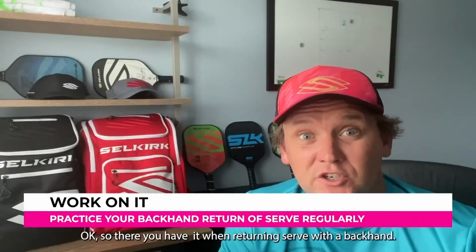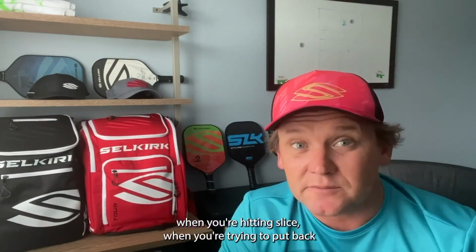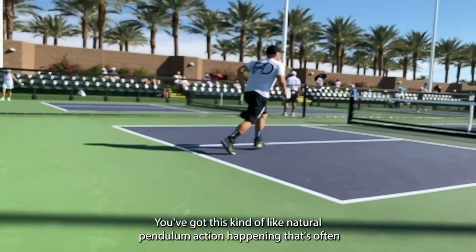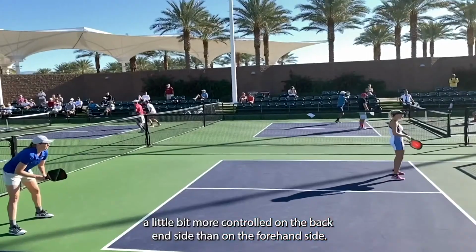Okay, so there you have it. When returning serve with a backhand, a lot of people really like it. It's really easy when you're hitting slice, when you're trying to put backspin on the ball, or maybe even a little bit of side spin. You've got this natural pendulum action happening that's often a little bit more controlled on the backhand side than on the forehand side.